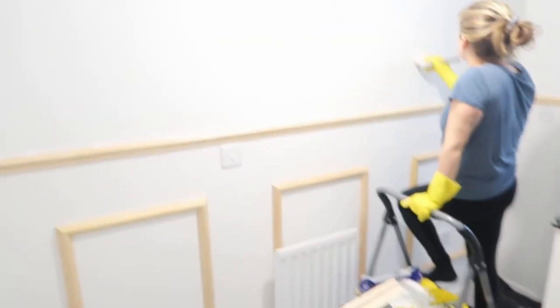As you can see behind us, Katie is still going. We are nearly finished now. That wall is all done. These walls behind us here as well. Oh my god, is that another brush? Oh yeah, great.